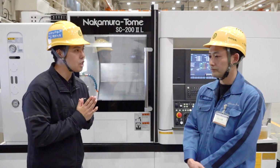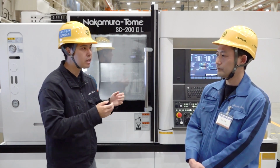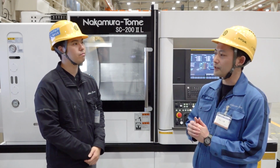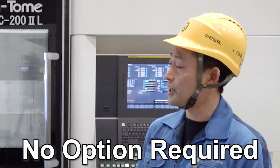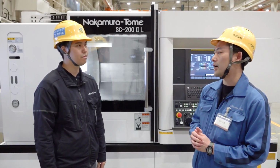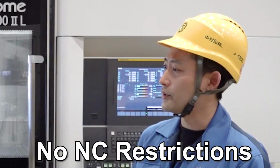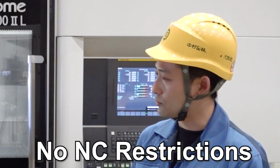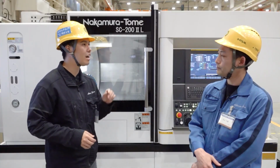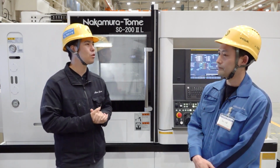So, oscillation cutting requires an NC option to apply it. How is triangle cut? The triangle cutting method introduced here does not use a dedicated option, but is a chip breaking processing method that can be handled only by the cutting edge motion. There are no restrictions on the NC that can be installed, and it can be used by many customers. Oh, that's easy to apply to many machines. Now I really want to use it.